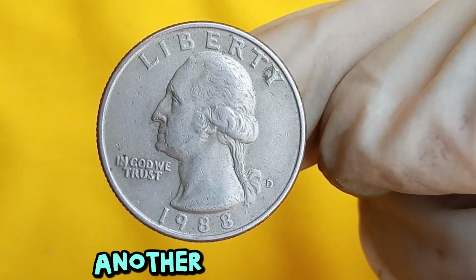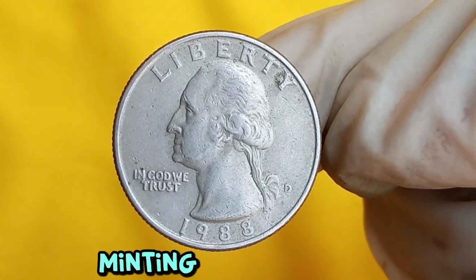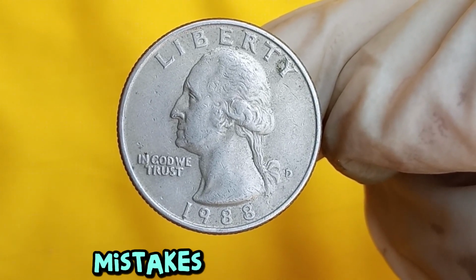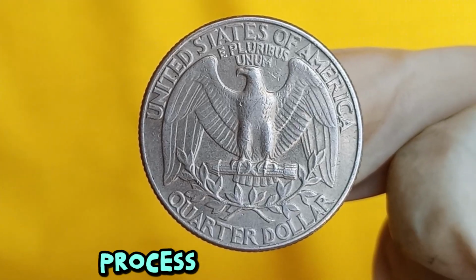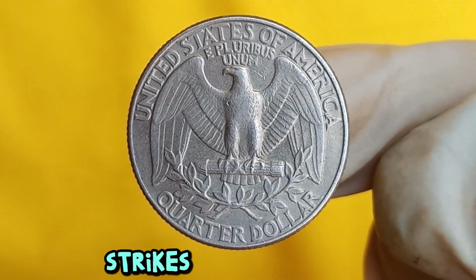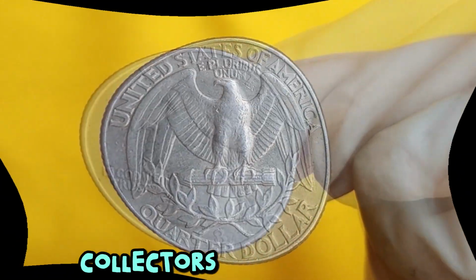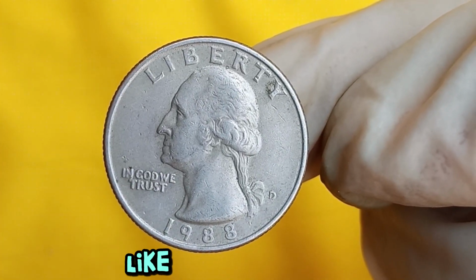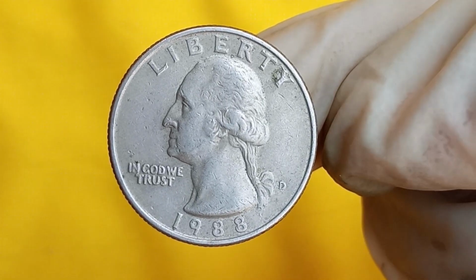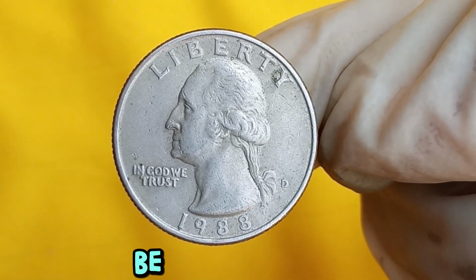Another fascinating aspect of the 1988 Liberty quarter dollar is the possibility of minting errors. Throughout the history of the United States Mint, small mistakes occasionally occur during the production process. These errors can include double strikes, off-center strikes, die cracks, or other unusual characteristics. When collectors discover a dramatic mint error on a coin like the 1988 quarter, the value can increase dramatically. Error coins are highly prized because they are unique pieces of minting history that cannot be easily replicated.